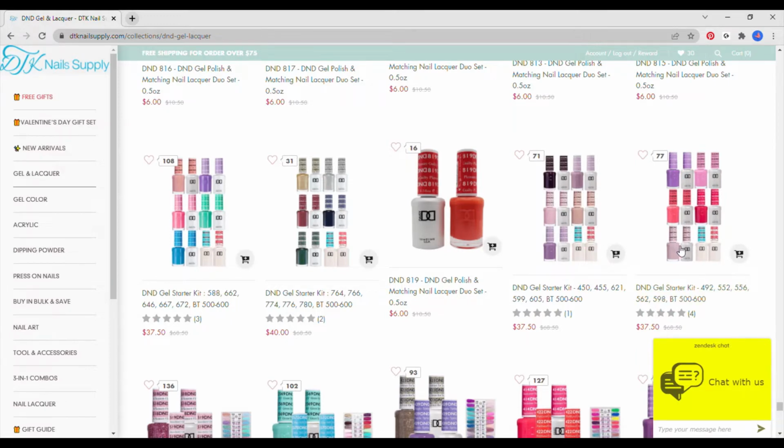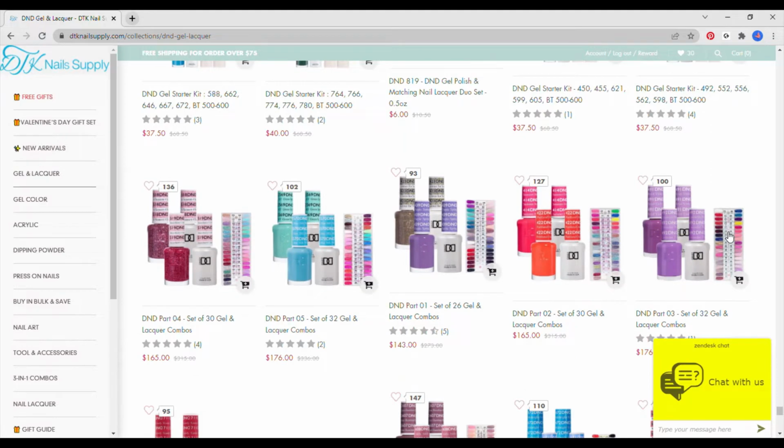Okay, so now you see what I'm talking about with the kits. When I first started doing nails with this product, I bought like four different kits. I think I bought all these four kits, because I wanted to see what they would be about. I didn't know too much about duos, but everybody doesn't like gel. Let's just keep that straight. Everybody does not like gel. So you can see the price ranges.